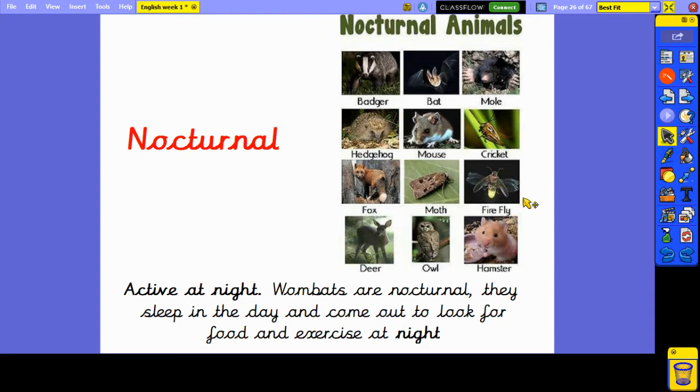Here are some pictures of other nocturnal animals. A good one that we know are the foxes around where we live in West Ealing. The foxes are asleep in the day or maybe resting, and then at night time they come out to find their food and have a wander around. These animals are nocturnal. They are active at night time.